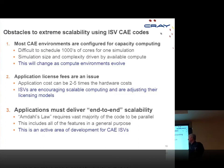Another big issue is application license fees. You hear this all the time. We can't buy more hardware because we can't afford the license cost. And obviously that's an issue. But again, we see the ISVs really working to address that. And it's probably a touchy thing for the hardware vendor to be talking about, but that's acknowledged as a problem, and the pricing models are really adjusting for that. And also, Cray can't do much about it.